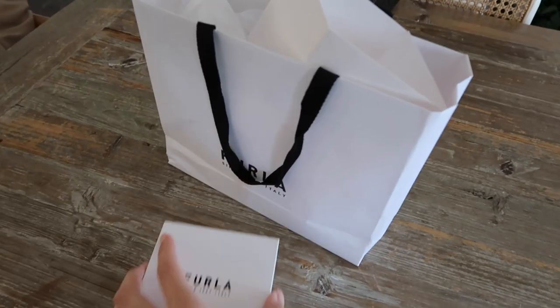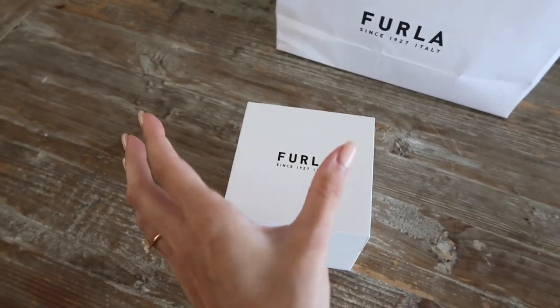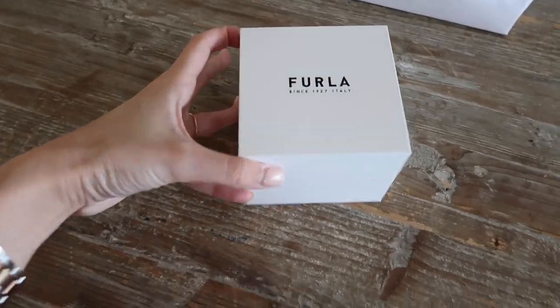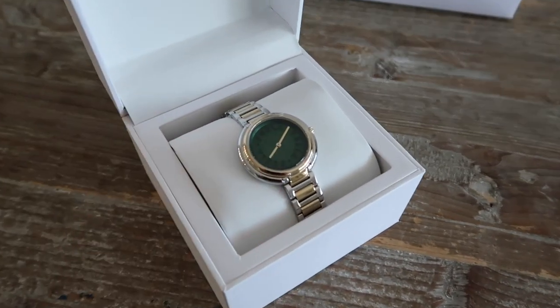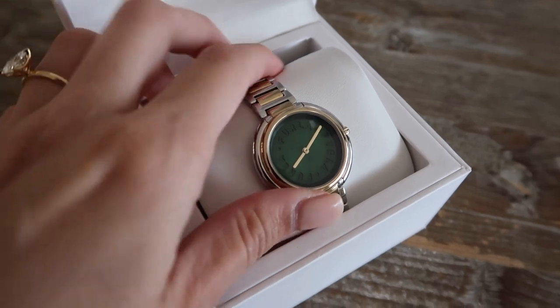I also wanted to show you what arrived yesterday. I got this really lovely package from Furla, which I just feel so grateful for. So excited. I've loved this brand for so many years. I've got quite a few of their pieces and I'm so excited. Oh, let me try and open this. I'm not very good at doing that one-handed. Their new timepiece, which I just had to show. It is so stunning. I love mixed metals, which I just think this is so stunning.